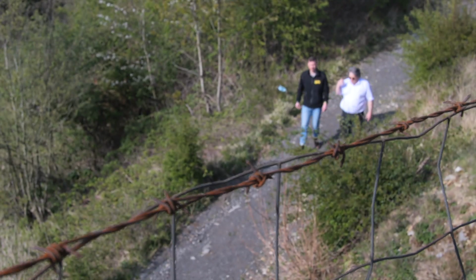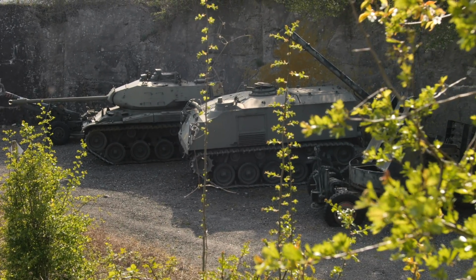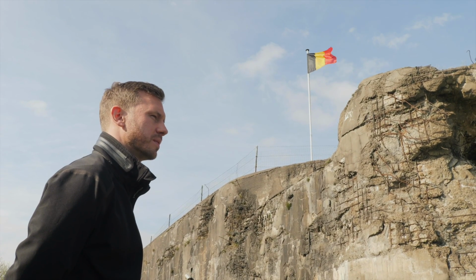There were 23 mass infantry assaults that were wiped out by this fortress. Wow. There was no chance of relief, but they carried on fighting. After the fortress was breached, they lost the cupolas. They were destroyed. The mortar block couldn't fire anymore, and the commander actually wanted to carry on fighting in the tunnels, but he was outvoted by the other officers.